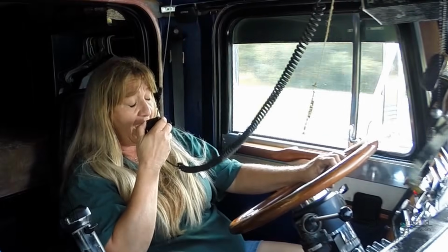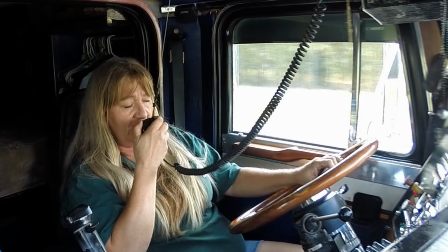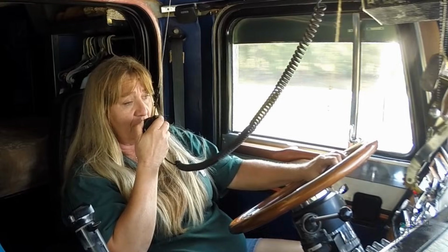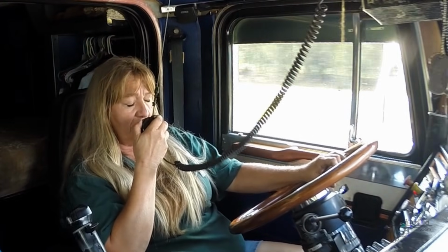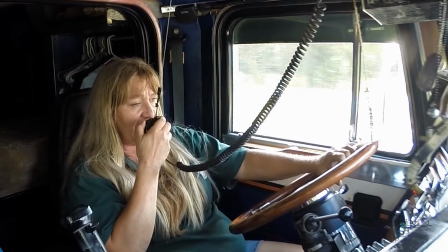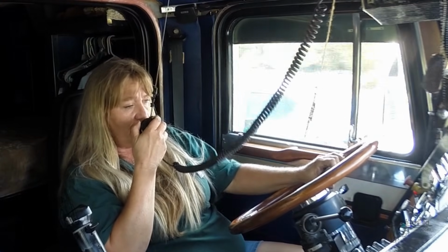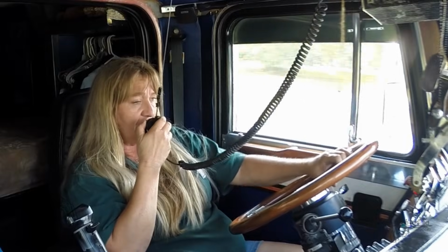When I bought my first truck, I actually leased it, and it was a mistake. It was just horrible. They treated me like a dog and told me that my equipment belonged to them, and I would do exactly what they wanted me to do and when, and they wanted me out four, five, six weeks at a time. I'm just not going to do that.